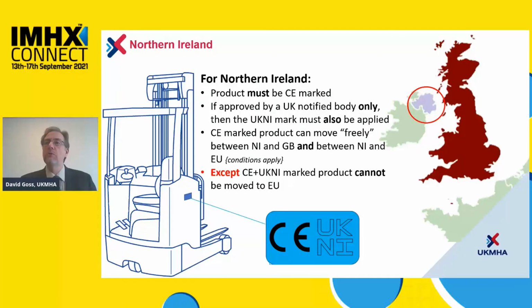UK manufacturers amongst you who do not export to Europe may be feeling that it's rather unfair that you have different obligations for selling in NI rather than GB. This would be especially burdensome if you needed third-party approvals from two different notified bodies. However, there is a fix for this, but it requires the introduction of another compliance mark.